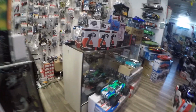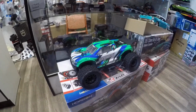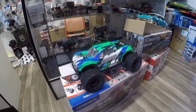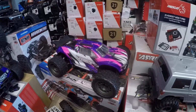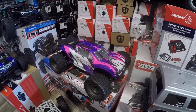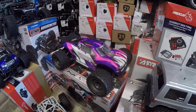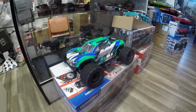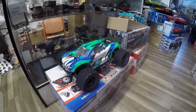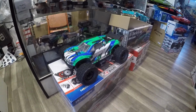Now let's jump to the cooler stuff. Arma Vortex, available in a couple of colors, brushless electric 3S. You need to buy a battery and a charger, of course, but it comes with a remote. Those are on special right now for $299. They're usually like $375. And again, this is only for the July special deal.